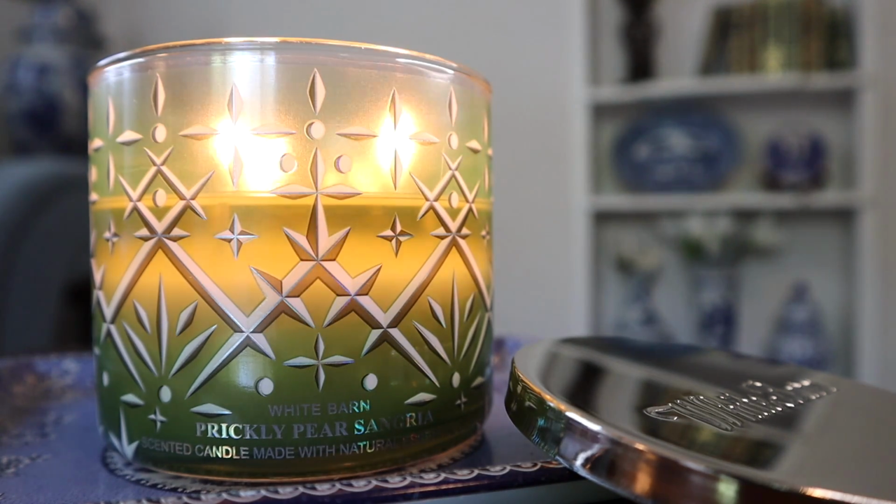Hey guys, I'm back with another candle review, and this time around it's for the 14.5 ounce 3-wick Prickly Pear Sangria candle from Bath & Body Works. The notes on this read prickly pear syrup, white wine, and freshly sliced fruit infusions. And it also says it's supposed to smell like a refreshing reward after a hike through the desert. How exotic. So yeah, this is available online and in stores now. And here we go.